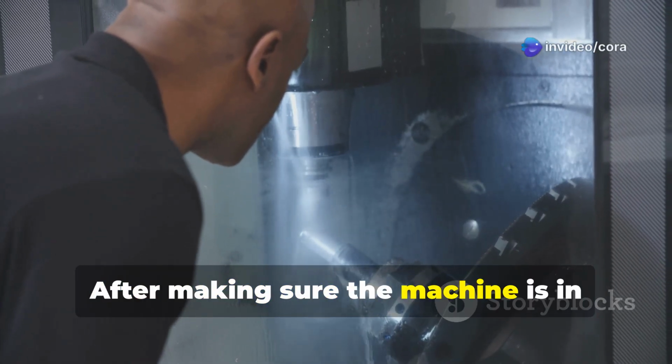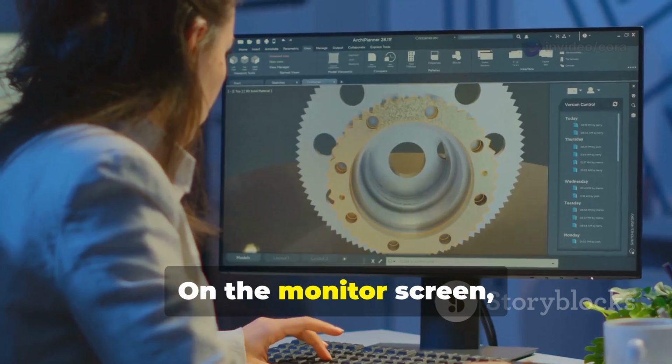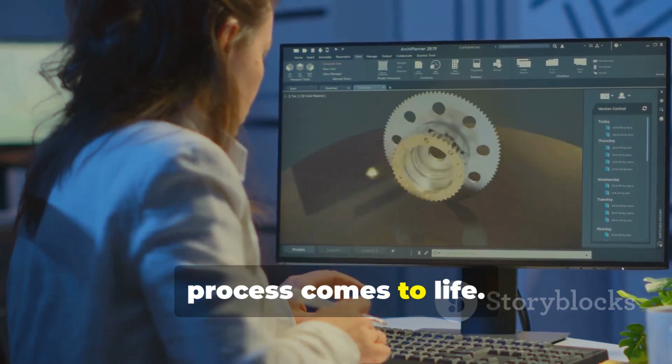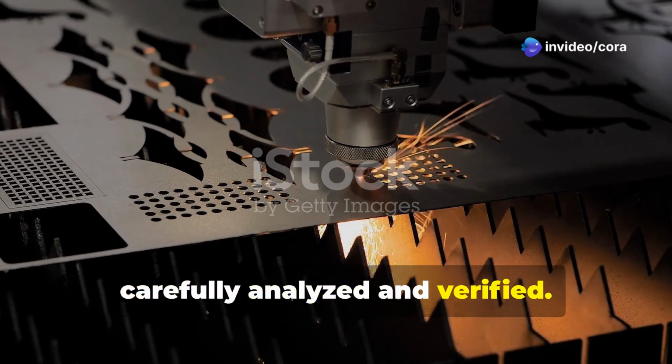After making sure the machine is in perfect working order, the operator uploads the cutting file into the computerized system. On the monitor screen, a detailed simulation of the machining process comes to life. Every movement of the machine, every trajectory of the cutting tool is carefully analyzed and verified.